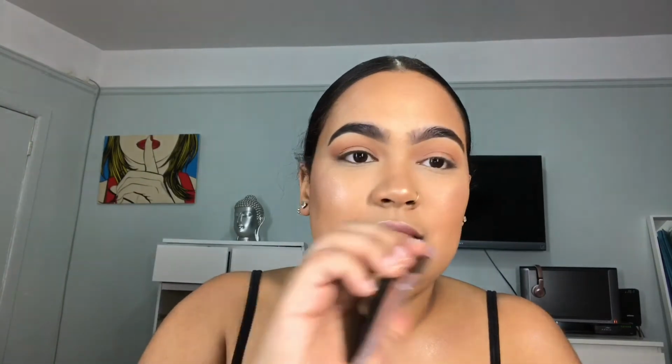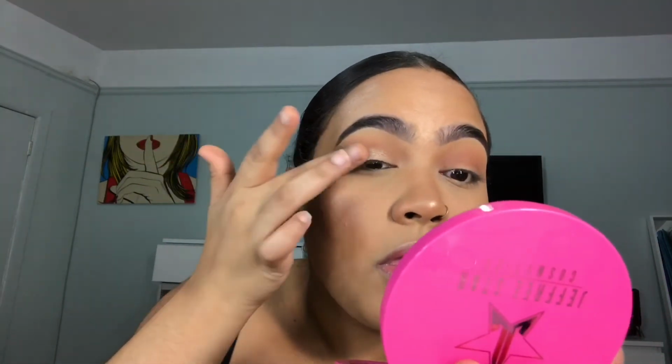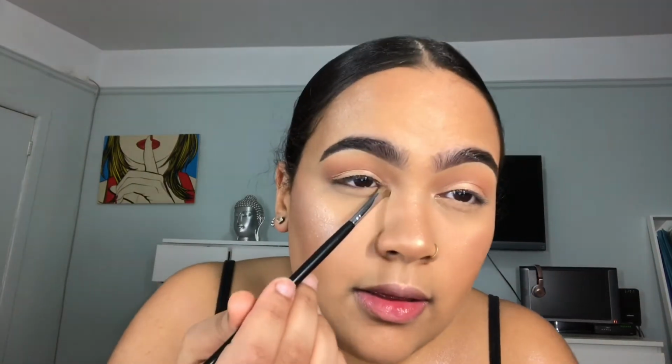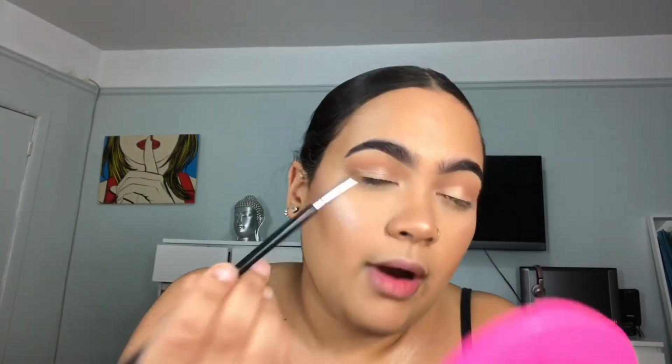We're gonna take that same highlighter. This is where we're using things for different purposes. Taking that color, see, and just putting it on the lids. Then taking a small detailed brush and putting it right on the inner corners and on the brow bone.